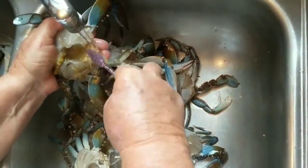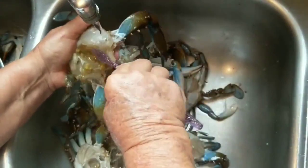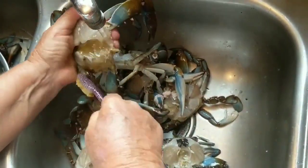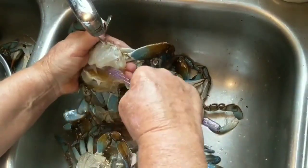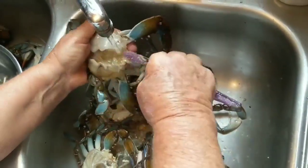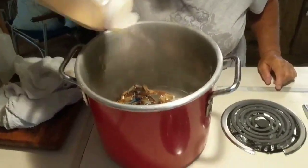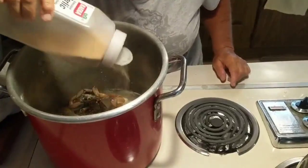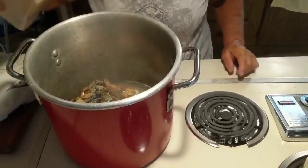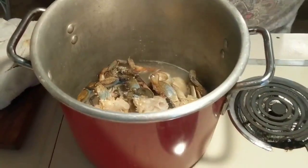You can scrape it out of there if you like. We like to get them nice and clean. Like I said, there's nothing wrong with boiling them whole, but we just prefer it this way. There you go. We put some garlic in. We sprinkle some garlic powder.